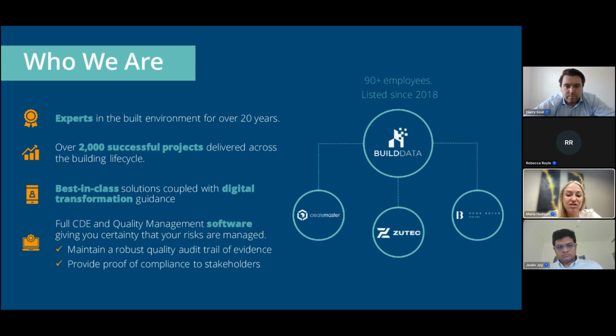And we have created solutions that support areas such as building information management, quality management, digital handover, and building regulation compliance. Across the groups, we have delivered over 2,000 successful projects across the building lifecycle, and we have what we call best-in-class solutions. So some of you on the call today may know Zootech, which is our SaaS platform and common data environment. We essentially deliver point solutions for quality management, regulatory compliance, Golden Thread, and also solutions around the Building Safety Act.